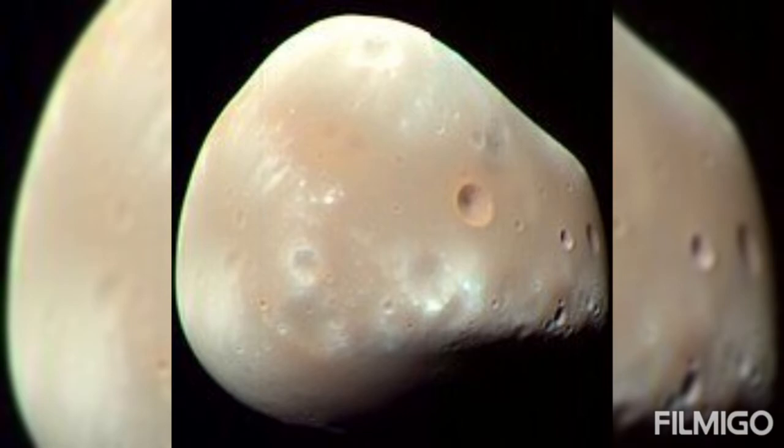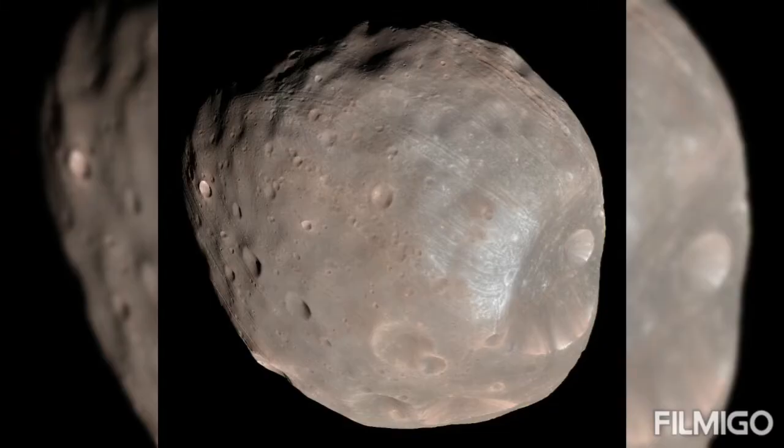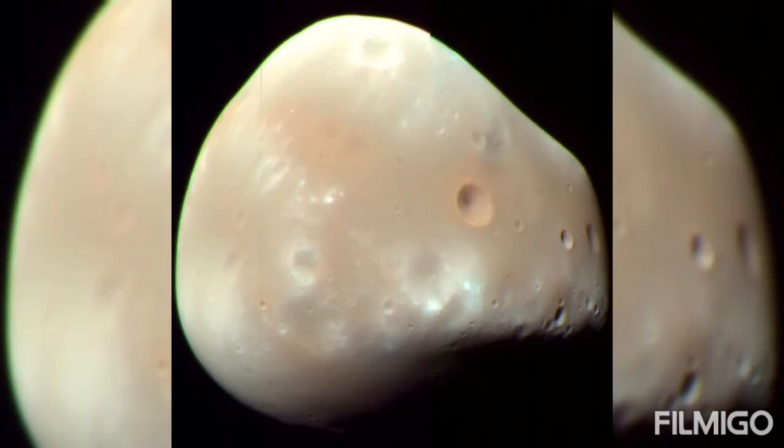Now we have understood more about Phobos. Now we will understand more about Deimos. Deimos is the smaller and farther of the two natural satellites of Mars, with a mean radius of 6.2 km, the other being Phobos. Deimos takes 30.3 hours to orbit Mars. In Greek mythology, Deimos is Phobos' twin brother. The name means terror. At its brightest full moon, it would be about as bright as Venus is from Earth.